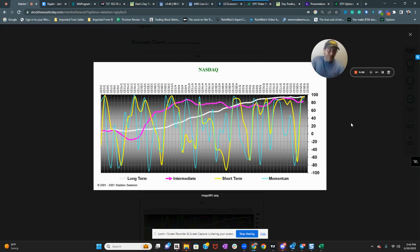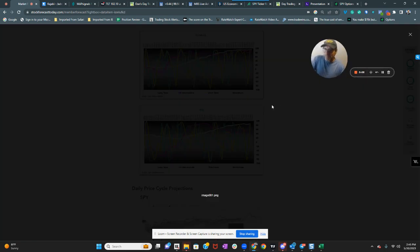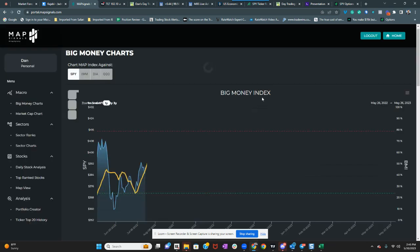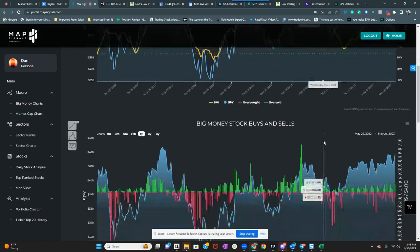Now the Nasdaq is rallying every day, but I think it's due for some profit taking. And then last but not least, the SPY S&P 500. This is turning up, and this is very bullish. So depending on what the big money people are doing, which we'll know in the morning, we know on Friday they're still dumping shares. That's what that looks like.